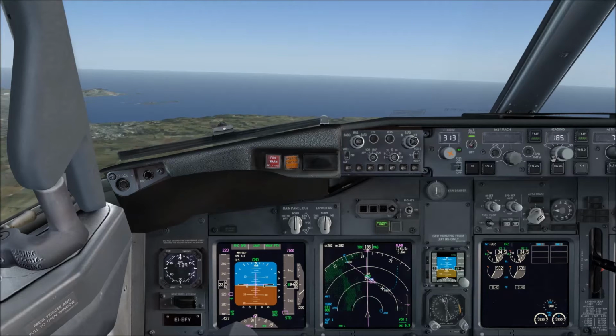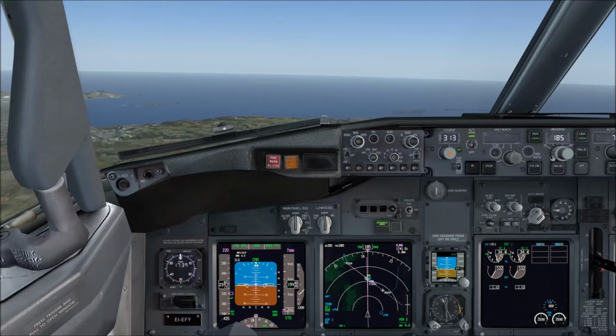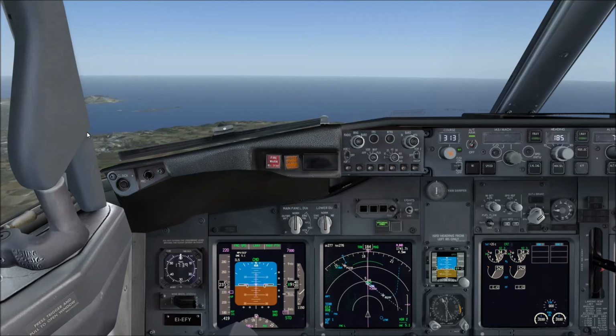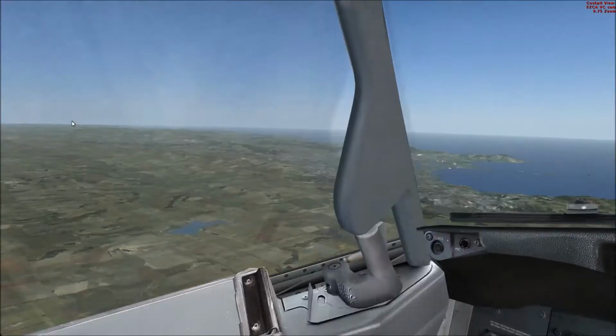You will find that the aircraft is very slippery. By that I mean that it's taking a long time to slow down, and you have to be quite proactive with the use of speed brakes and then later on flaps to help reduce the speed.